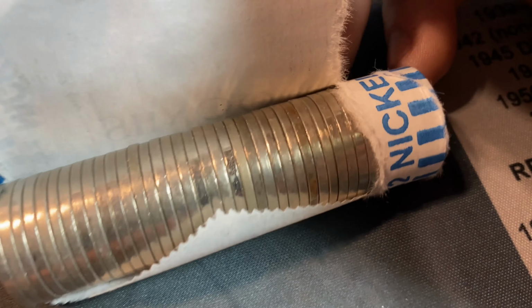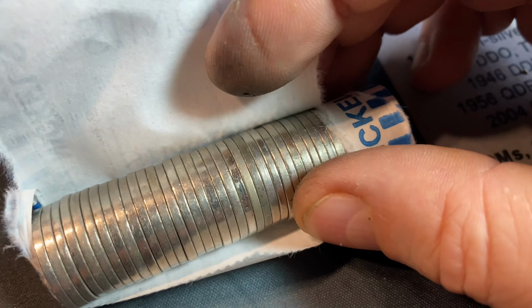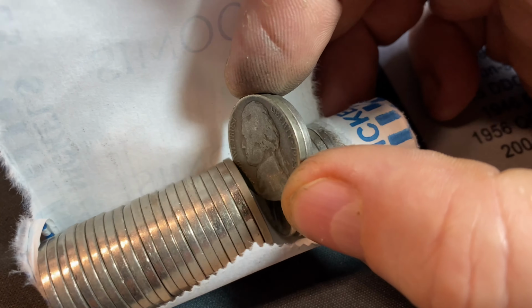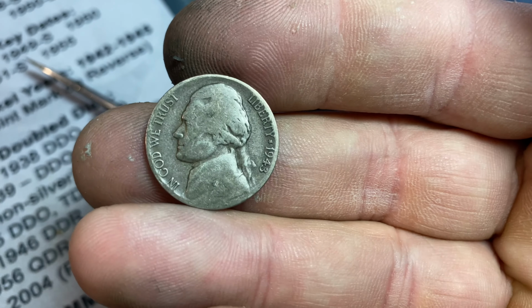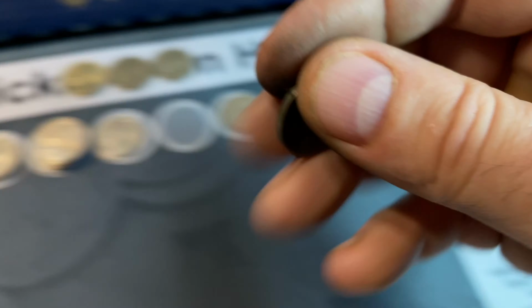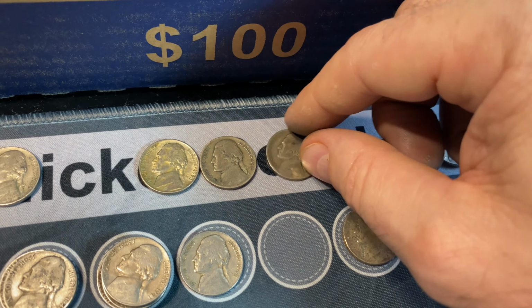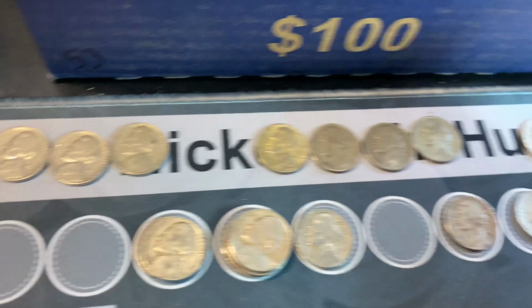Roll number 86, I just cracked it open, and there could be a war nickel right there. Let's take a look together. And it is 1943 San Francisco this time. Holy cow, we now have 4 war nickels and 4 oldies. Can't get mad at that.